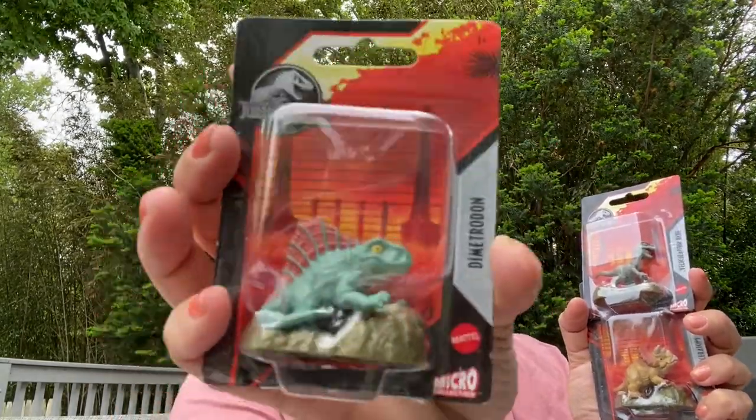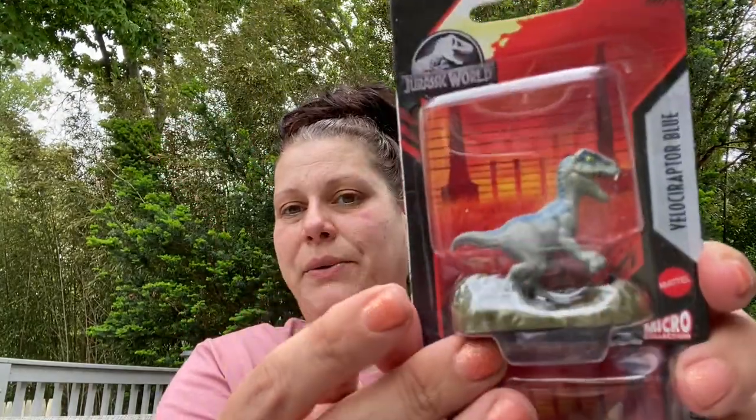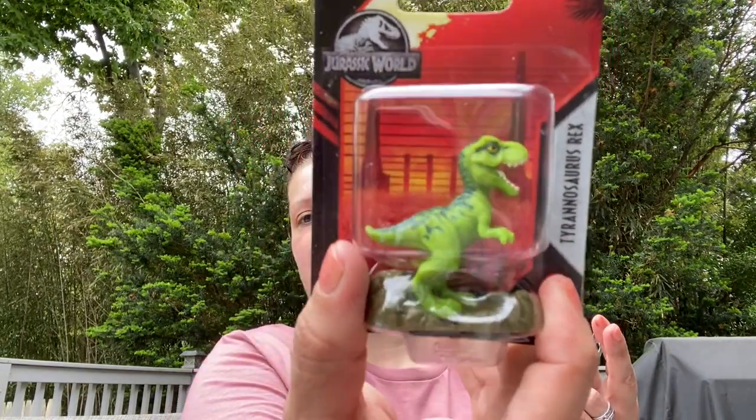They're just on like little rock stands, kind of. So this is the Dimetrodon. This is Velociraptor Blue. This is the Triceratops. And this is the T-Rex. So of course I got those for little man.